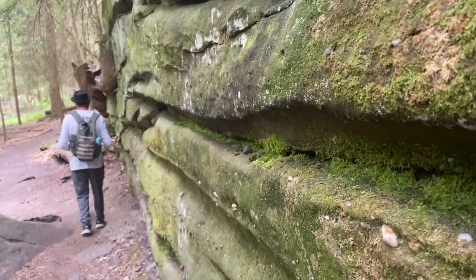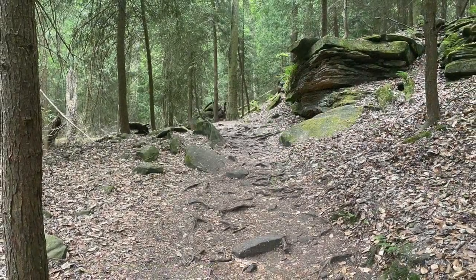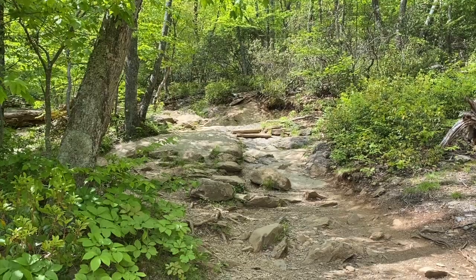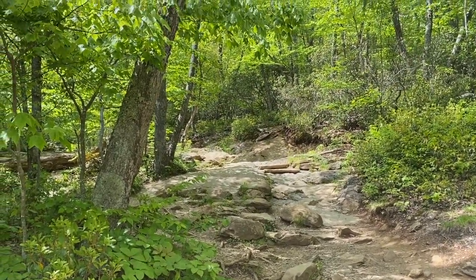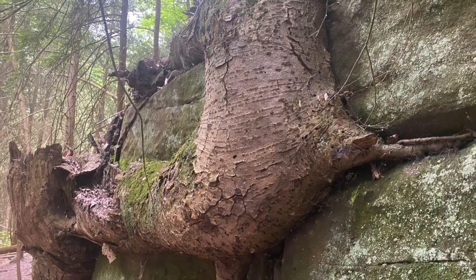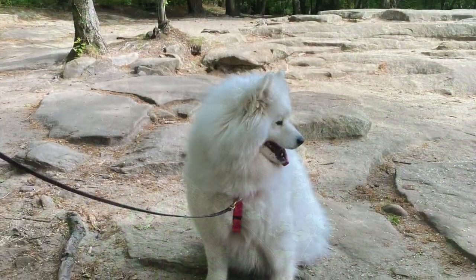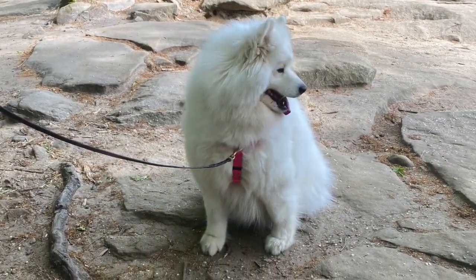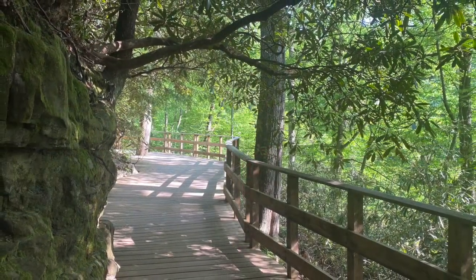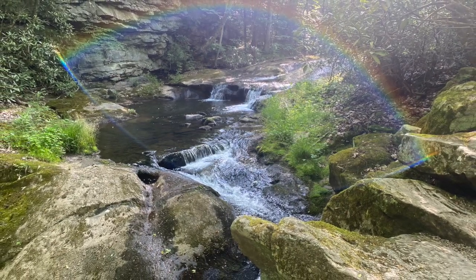The rocks along the trail were so impressive. The trail was pretty rocky in places. Yep, this is our trip coming down. Beautiful. Look at this one, clinging to the rock face. We didn't find any waterfalls, but we did find this guy, a Samoyed. Gorgeous dogs. To be honest, I don't remember where this was, but it was lovely.